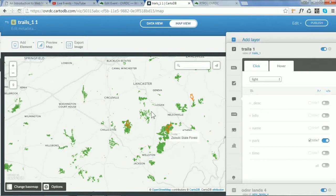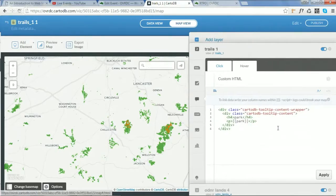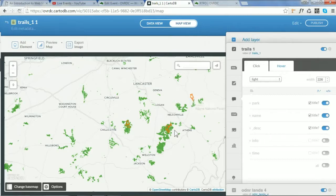Does yours have, when you click to turn things on, a little box that says title? Yes. And what that does is it turns off whether or not you want to see the title of the field in the pop-up or the hover window. Oh, okay. And you can change that title. I'm not exactly sure, but you can completely adjust the HTML if you want, in this little change HTML. But sometimes it's easiest just to use their little auto window.